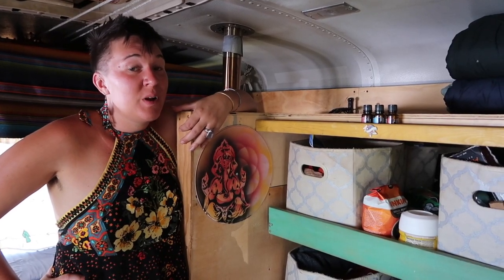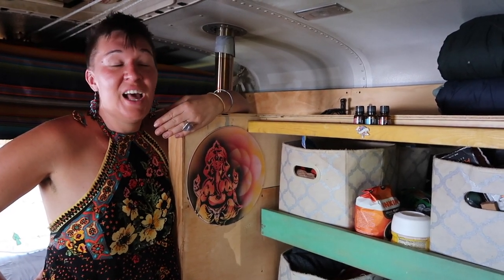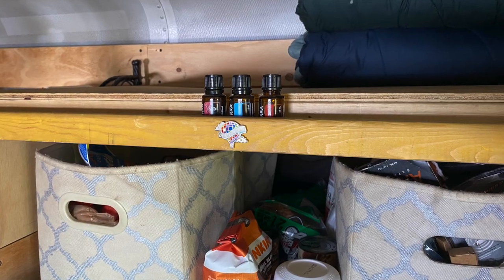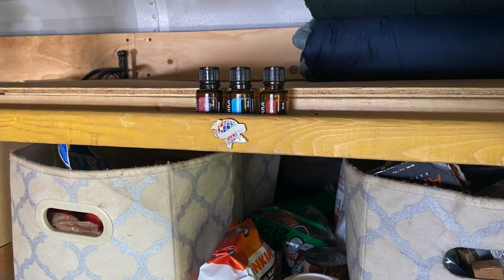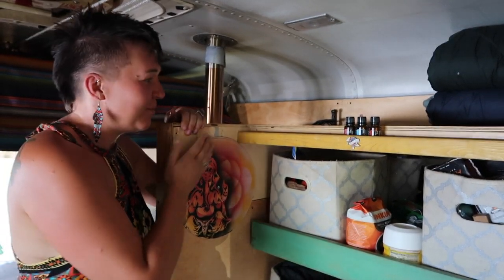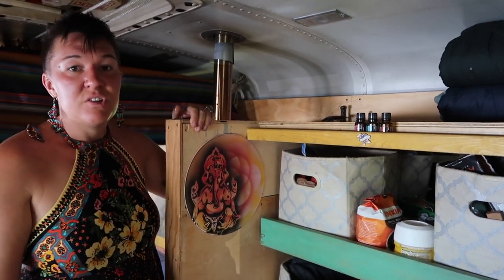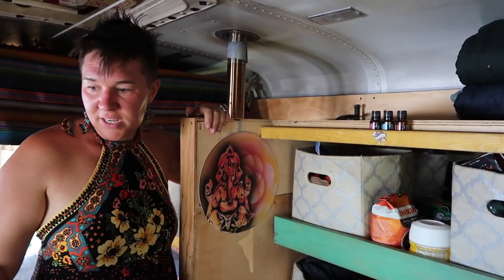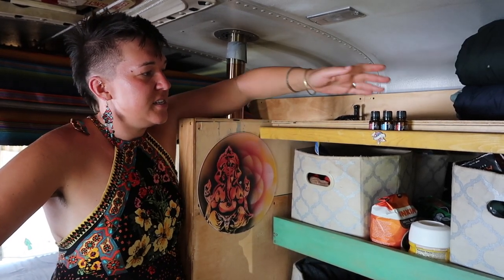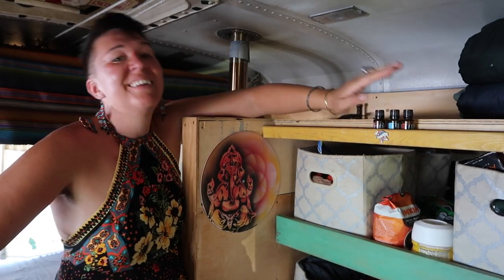So this is one of my favorite parts of the bus that Blake built for me specifically. I have essential oils coming out of my ears, and so he built a whole shelf for me. I didn't bring all of them to the show because I love them so dearly. So usually this whole thing is stacked full of oils. It's easy to turn around, bam, I want this, put it in the diffuser. So it's easy access and nothing's gonna fall while we're driving, which is the most important part.